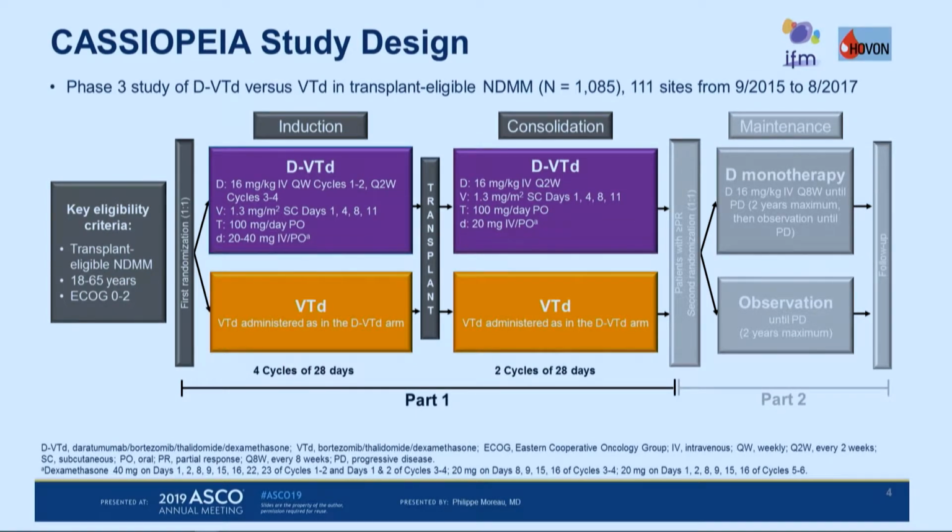So this was really the study design, and they really presented just part 1 of the study. Everyone got randomized to either dara-VTD or VTD, then they got their transplant, and they got consolidation with either of those groups. And then they got randomized again to either dara maintenance or observation. Basically what they wanted to show was what were the outcomes in terms of responses at the end of this consolidation of dara-VTD versus VTD, all right?